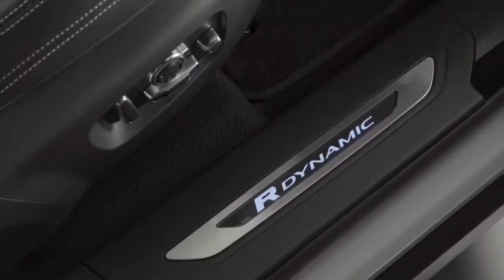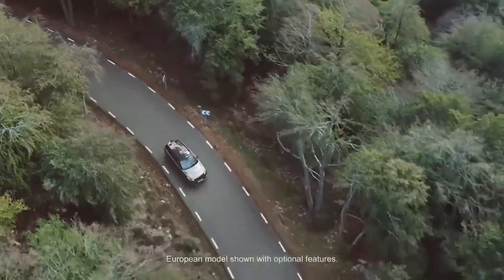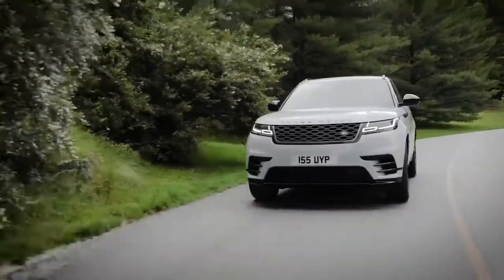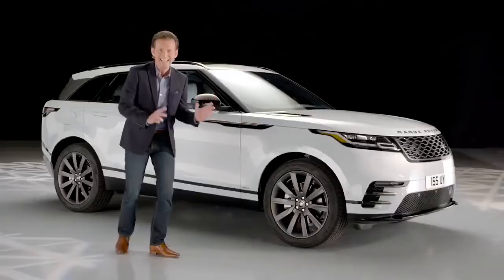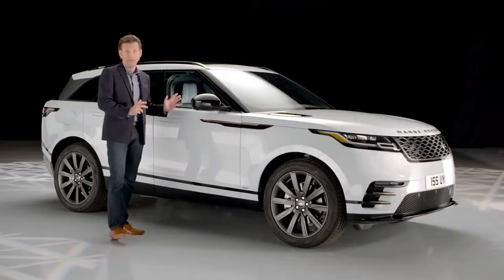Thanks to its product strengths and global appeal under the Range Rover pillar, it's expected that up to 75% of Velar customers could be new to the brand. It's vital you connect with all these people opportunities and create a desire to come and see Velar close up. Seeing this vehicle in the flesh is the only true way to fully experience it.